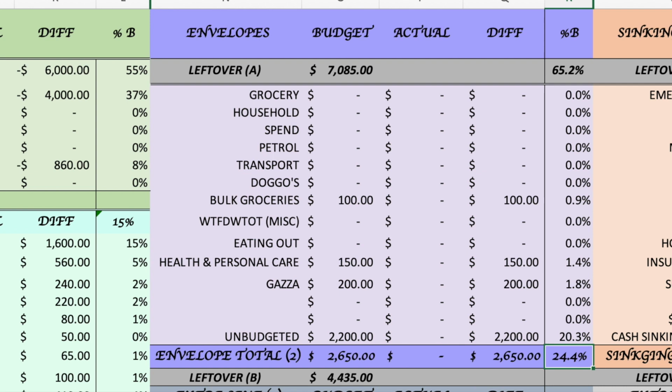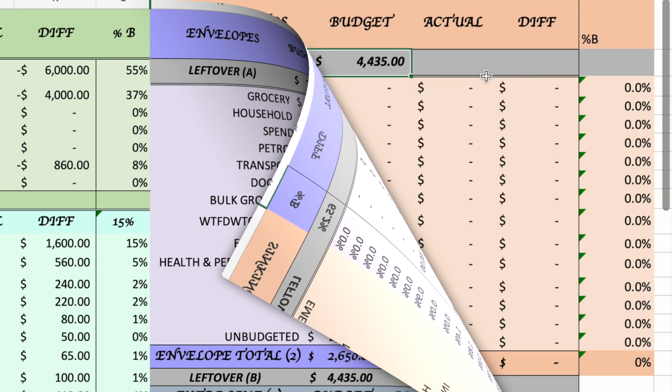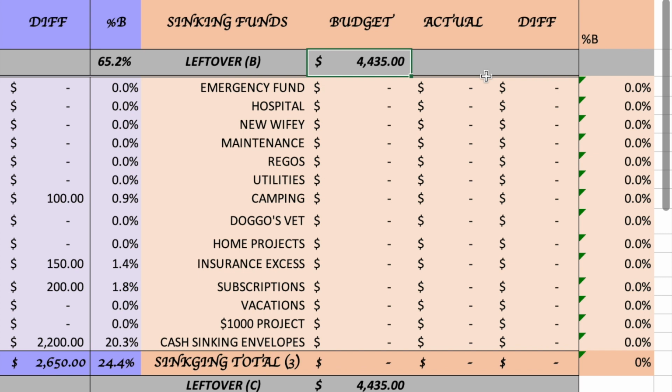So we've got 60% making up what some would say would be the needs and the wants. That then leaves us what we are going to have for saving and then also for investing. So let's jump over to our sinking funds and savings now. After our fixed and variable expenses, we have $4,435 that we are going to put towards our sinking funds.